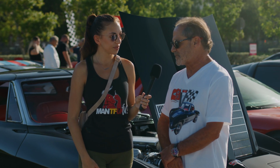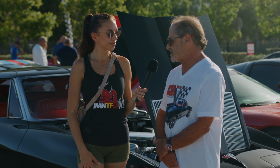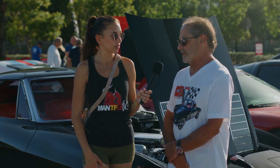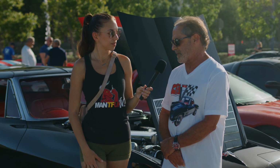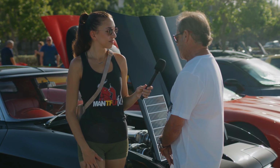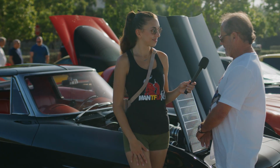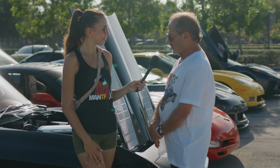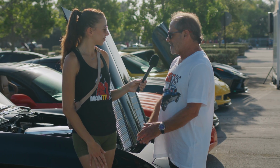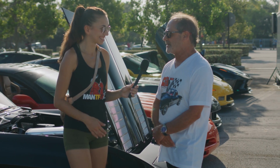Okay, it's a 1963 split window coupe. It is actually a resto mod. It's got 275 miles on it. It's got Art Morrison frame. It's got an LS3, 540 horsepower, air conditioning. The car is really awesome. It's got shop wheels on it. What else can I tell you? It's an awesome running car, and I'm actually a collector of C2 Corvettes. That's it. Awesome, thank you for sharing it with us. Thank you very much. Take care and have a nice day.